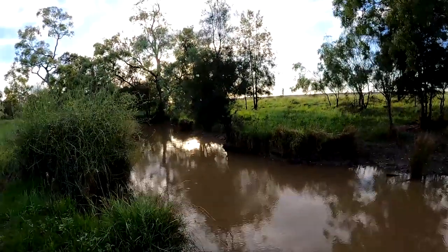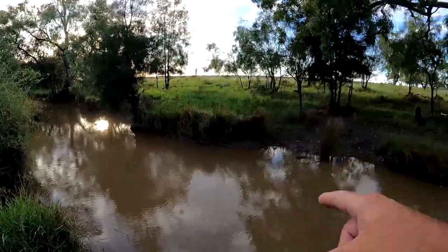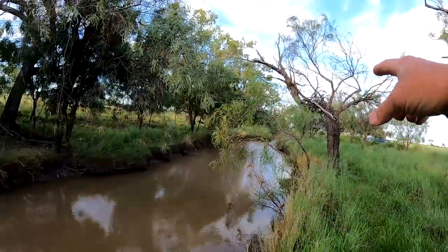It's an absolute beautiful summer's morning once again. Probably about 22, 23 degrees. The sun is just coming up. And have a look where I am. Beautiful creek. Runs all the way down there, all the way as far as the eye can see.